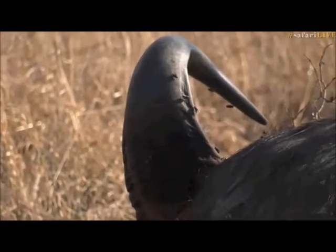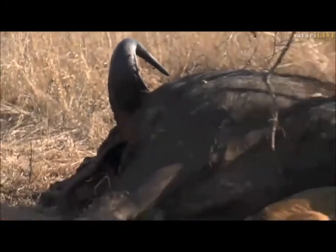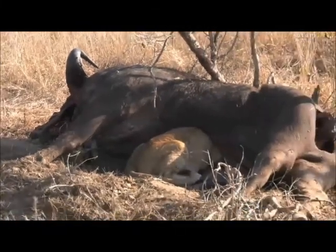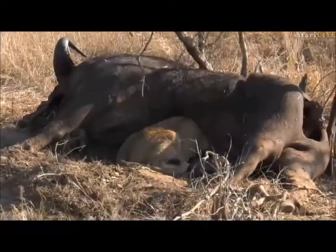That's got to be pretty hot in there. Yeah. Pisces Bobby also warning the cub not to get lost in there.